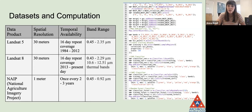The Landsat has high temporal availability, meaning that there are lots of images to work with, 16-day repeat coverage. And it has a high band range, meaning that the data is more spectrally in depth. But its resolution is 30 meters. And 30 meters is considered pretty high at a global scale, but for Buck Island Ranch, it could be considered a bit low, just because it's a small area.